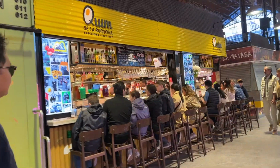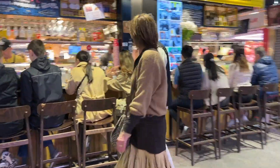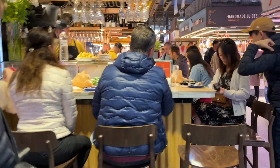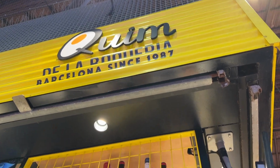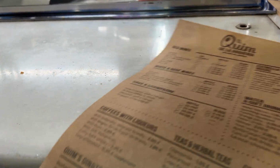We're going to this place, Quim de La Boqueria. But we need a spot there though. But we need one more. Oh, perfect, yeah, right? Here at Quim for breakfast. Here is the menu.